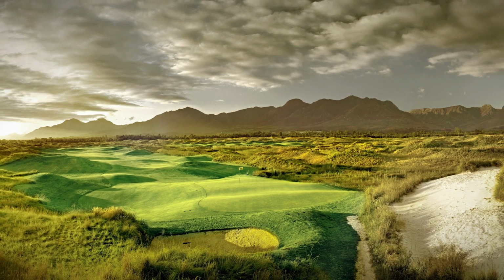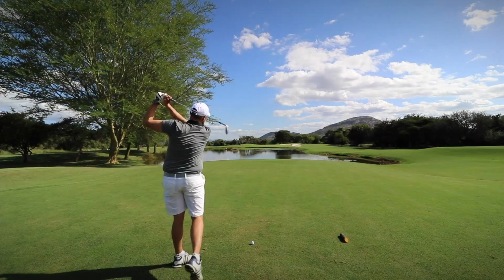They've got two other courses there as well, which are fantastic. But the Links course has to be seen to be believed. It is truly magnificent, amazing, fun to play as well. And yeah, all the amenities and things that go with it, top class too.